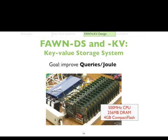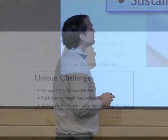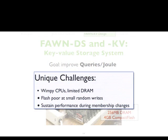So 2008-ish, we built this thing. And this thing did not use those shiny nodes I showed you. It used these 500 megahertz embedded communication motherboards that we found from some dude in Switzerland who was manufacturing them. They had extremely high-tech 4 gigabyte compact flash cards. We thought we were pretty cool. And the goal was to build a system that had substantially better energy-efficient performance in terms of key-value queries executed per joule of energy. And it turns out that it was hard. It was a lot harder than we expected and required a lot more systems and algorithmic engineering. And that has been the story of our last 5 years.